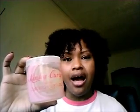So if I have to choose a winner, it would be Kinky Curly Curling Custard, just because again, it's natural. It has phenomenal ingredients for your hair. My hair doesn't have an adverse reaction to it, and it does a really, really great job at holding my style in place over multiple days.